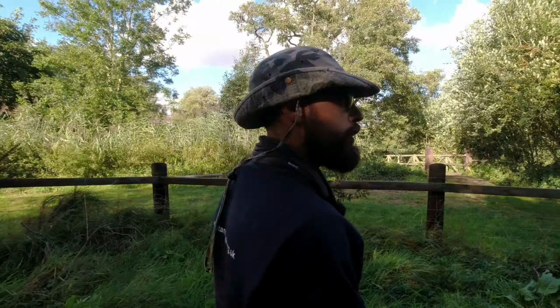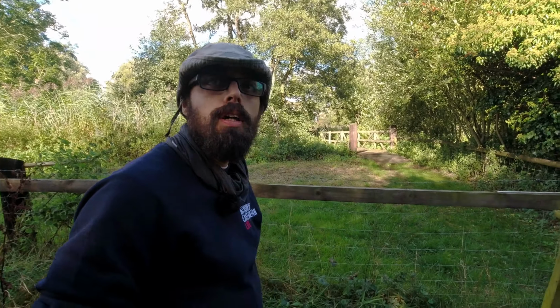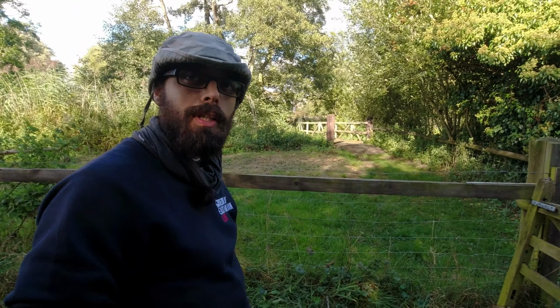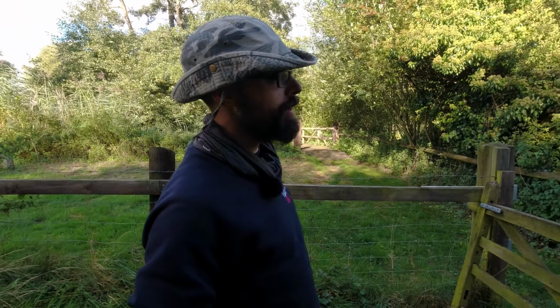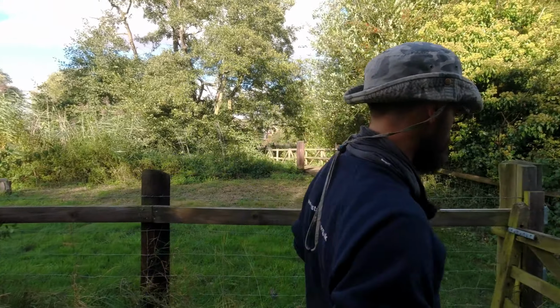This December, though, we will be having a tree planting day. We've got 250 trees that need to be planted. Wow. So we're going to get some volunteers to come in and do that, and we'll be planting them around the various meadows here to get some more tree coverage for wildlife.